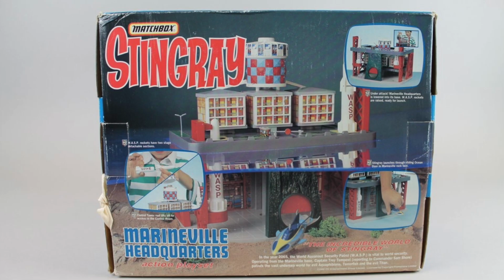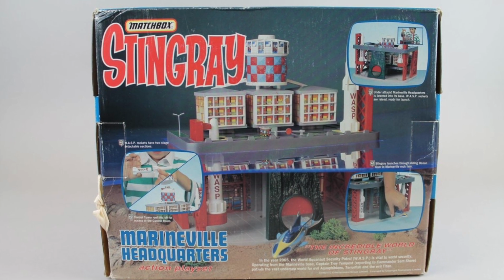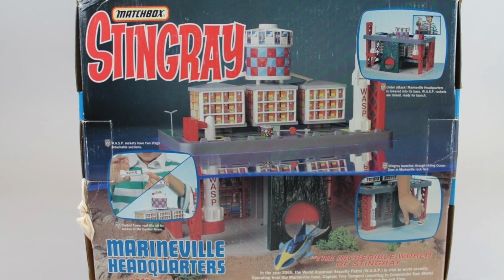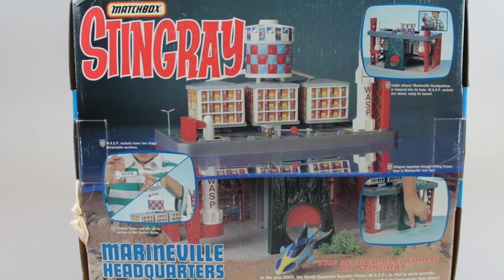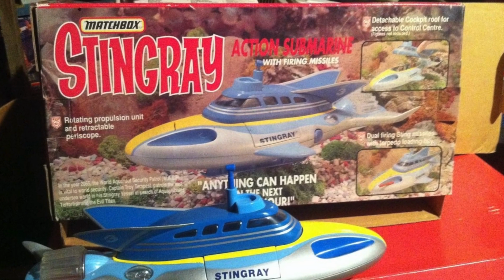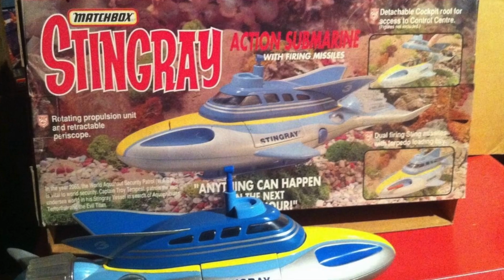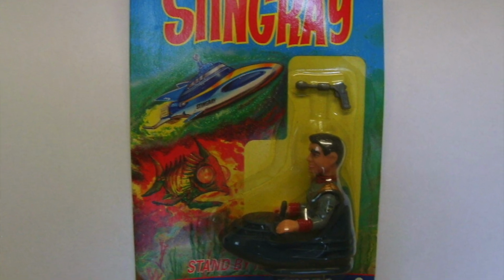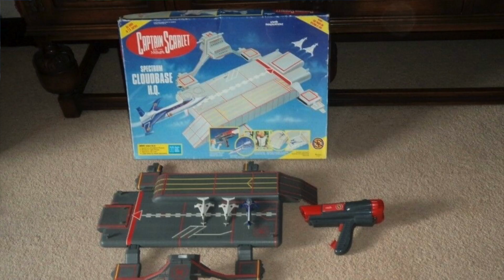Following Thunderbirds, the BBC enjoyed an equally popular repeat run of Stingray, and Matchbox were once again on hand to release a small selection of models and action figures based on the show. However, this would be the last Anderson series the company would handle. Soon after this, a group of Matchbox employees, led by a former managing director Nick Austin, left to set up their own company, Vivid Imaginations.